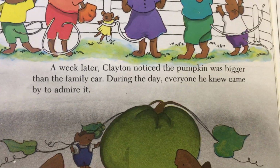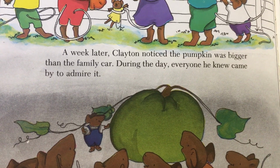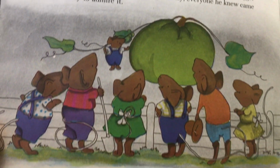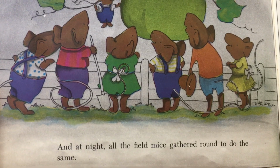A week later, Clayton noticed the pumpkin was bigger than the family car. During the day, everyone he knew came over to admire it. And at night, all the field mice gathered round to do the same thing.